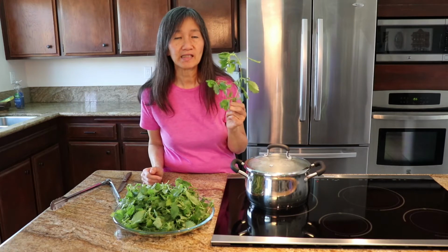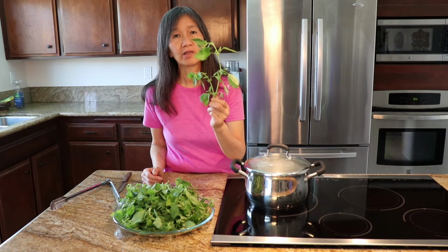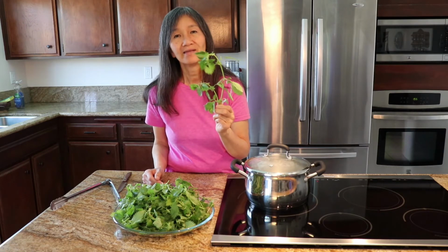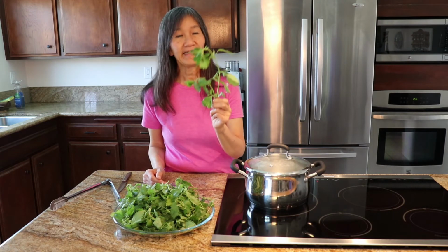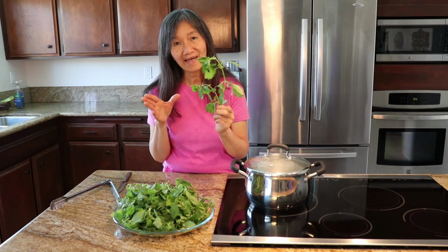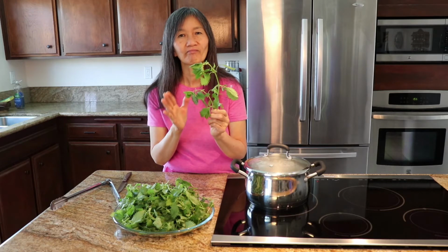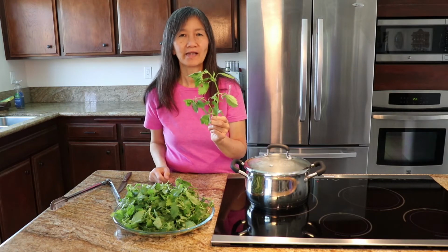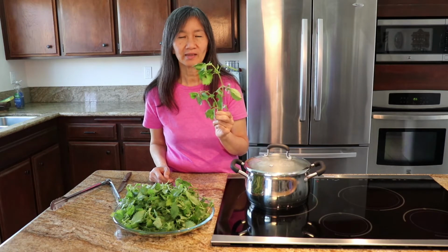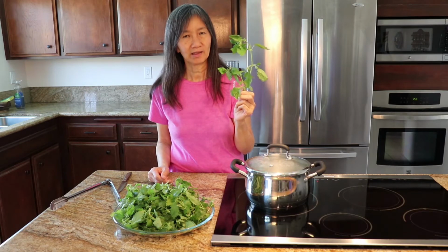In 2017, research was done to see how this affects and heals cancer, and they had rats eat this or drink the tea. The rats with cancer that took this healed better than the ones that didn't have it. So for people who go through chemotherapy, this is the number one herb that they should drink or eat. Okay?